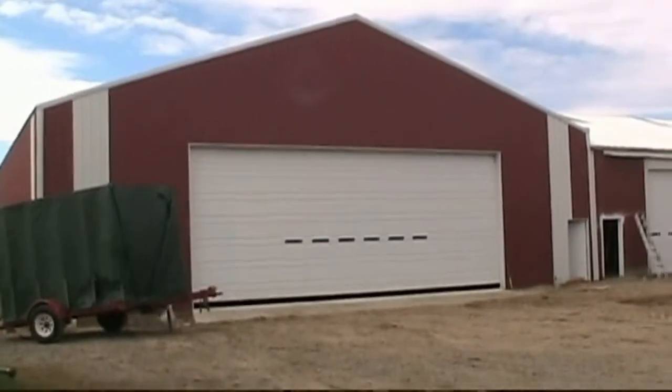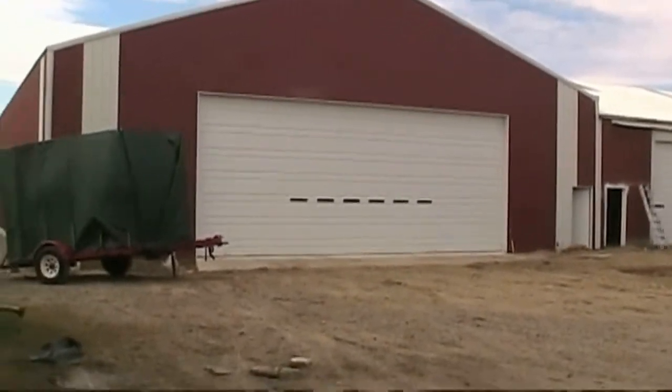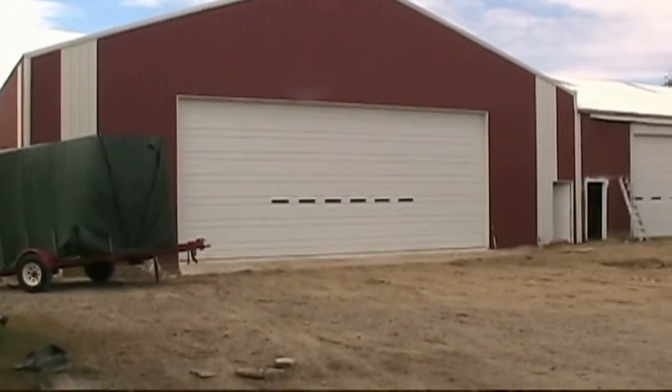CHI Overhead Door manufactured in Arthur, Illinois, installed by Highfield Door Sales. 34 foot 2 inches wide by 14 foot tall.